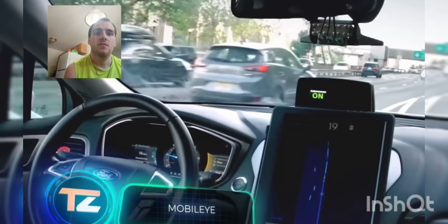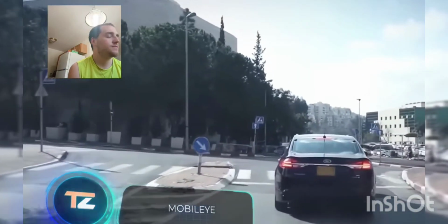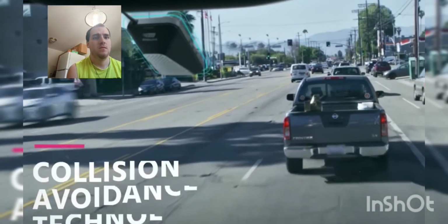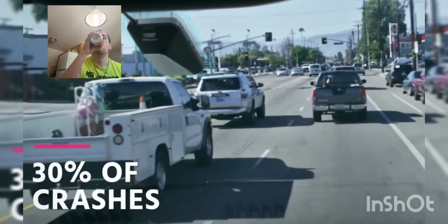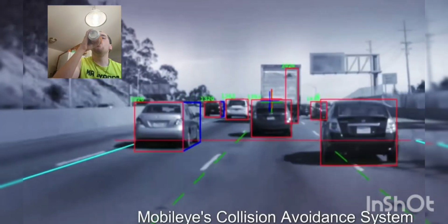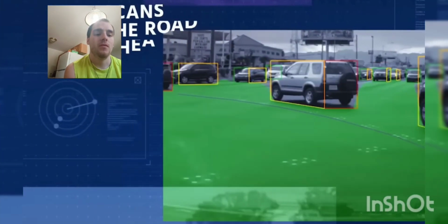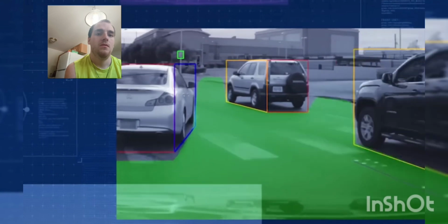Mobileye specializes in driver assistance systems and is pushing the boundaries of autonomous driving technologies. For example, its collision avoidance system is considered one of the most advanced on the market. It analyzes traffic, road markings, signs, and more, then uses this data to predict potentially dangerous situations. That gives both the car and the driver a few extra seconds to react.